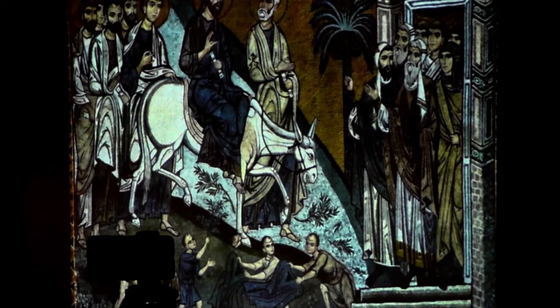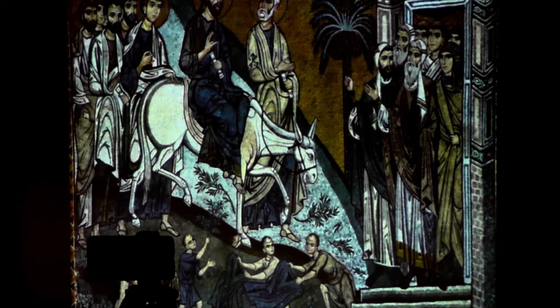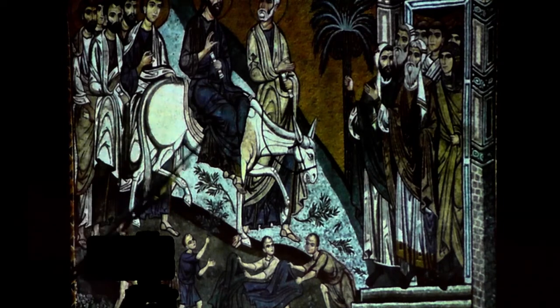Come to the entry into Jerusalem. This isn't Giotto at all, as you can see. This is a late 12th century mosaic in the royal chapel in the cathedral at Palermo. Showing you this just to give you an idea of how things can stay the same and how they change. All the disciples are behind him. This is Peter with the white hair, and the boys are taking their clothes off and strewing the palms.